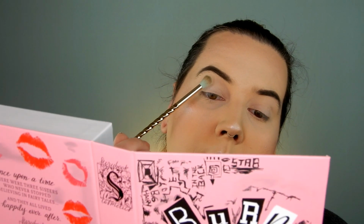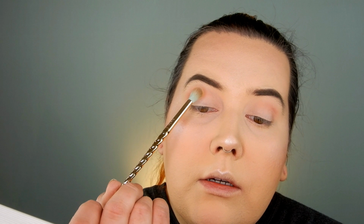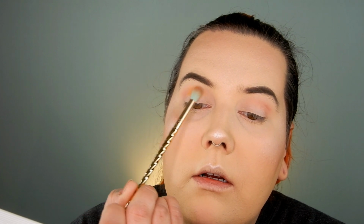So now I'm just going to go in with the shade You Can't Sit With Us, which is this like beautiful peachy color. And I'm just going to blend that up into the crease. This is such a cute transition color, and it's definitely buildable. So you can kind of keep building it up to make it look darker. But I'm going to stop right there, and then I'm going to go in with the shade So Fetch, which is this beautiful matte orange. And I'm just going to pop that in the crease as well, kind of more into the center, and then just blend everything together.